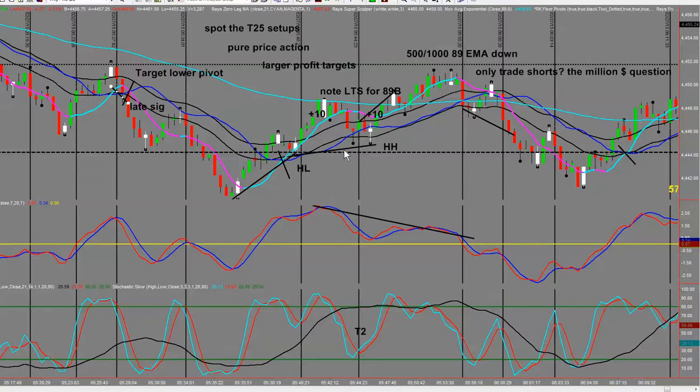Now, this one also told me the market was still rising. Why? Look at my trigger line, the blue line. My price is above the trigger line, and I've got another paint bar showing me I've got a higher high than this one. So we can see it right there. Now we've got a lovely 89B, 89 bounce.